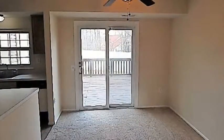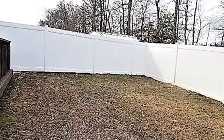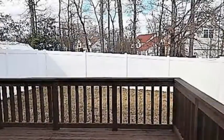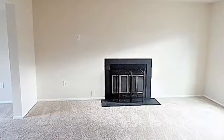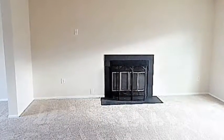Ready for guests? Easy access to the large, fenced yard and huge deck provides the perfect backdrop for those sunny summer days. The home also features a wood-burning fireplace for those chillier evenings.